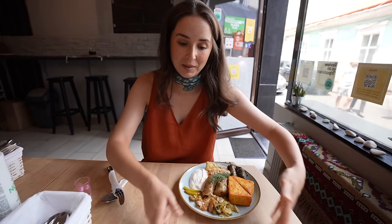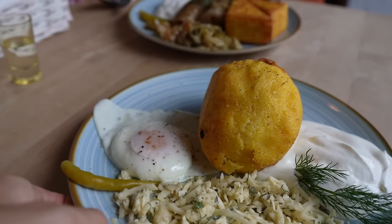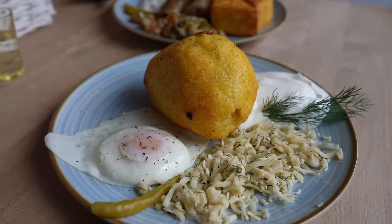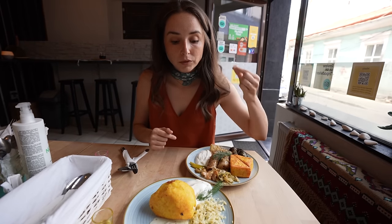And then our other dish is bulz. This is a vegetarian version. You can also get it with meat. It's got a heaping portion of sour cream, a nice fried egg, some peppers, and what looks like some cheese. Yeah, some cheese. Ooh, it looks good. I'm so excited.